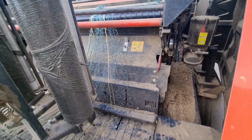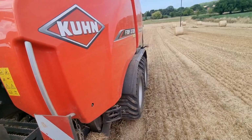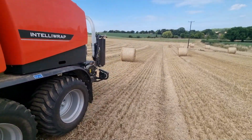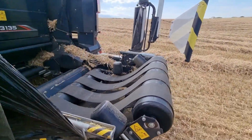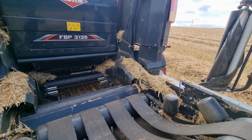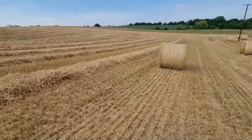See, the baler's getting absolutely covered in chaffy straw, which is going to be fun to clean. We literally just cleaned it when we came out here, and it's already absolutely filthy. As you can see, straw everywhere. Hopefully some of that will blow off when I go home down the road, speed up a bit.